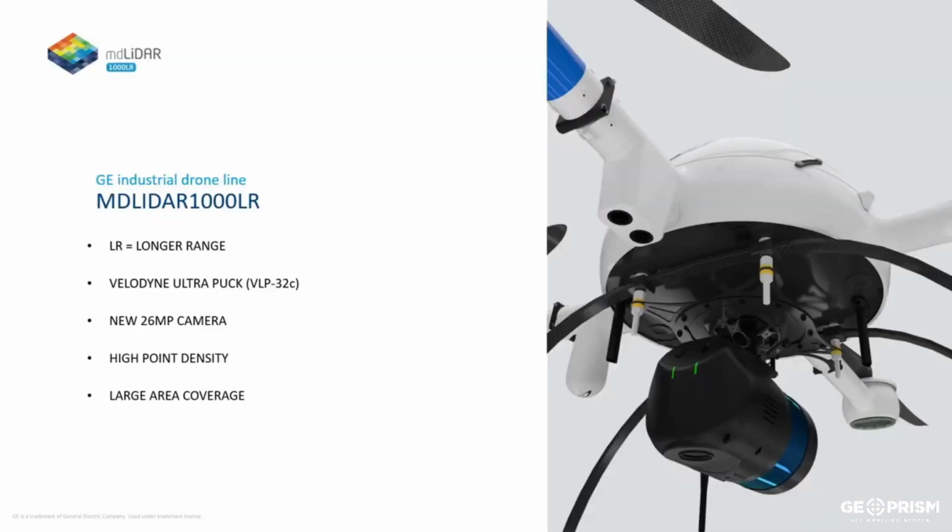Moving on to the mdLiDAR1000LR payload. LR stands for longer range, and of course the sensor is a Velodyne VLP-32. It's a lightweight time-of-flight LiDAR scanner, which is Class 1 eye safe, has a 90-degree field of view, and one of the new features about this payload that we're excited about is the camera upgrade. We now have a 26 megapixel camera, and combining that with the high point density and increased range, it leads to a lot of area that we can cover with this payload.